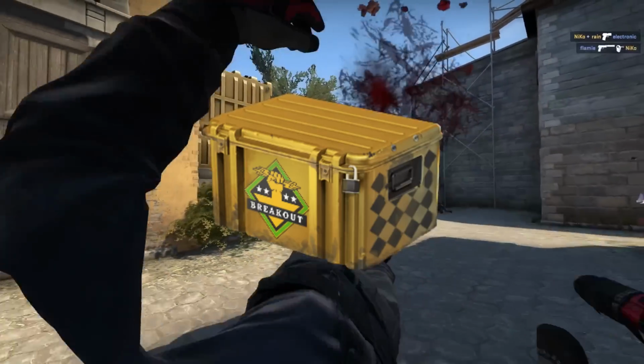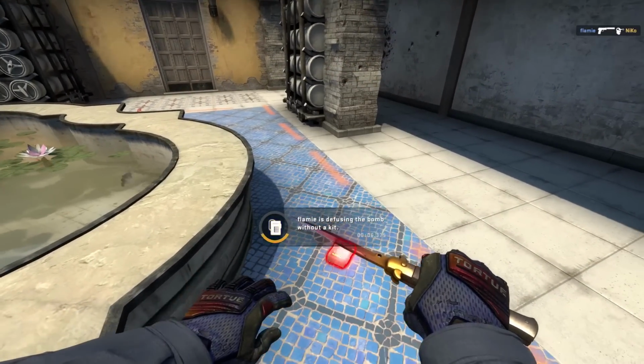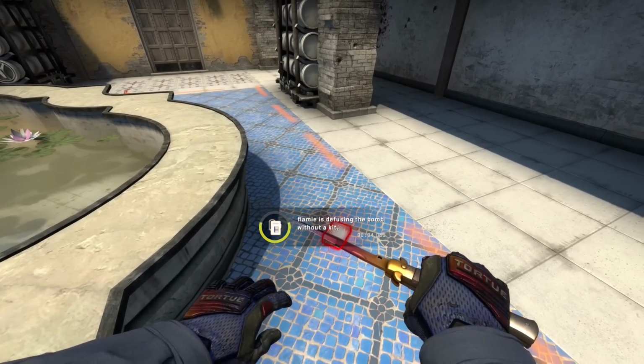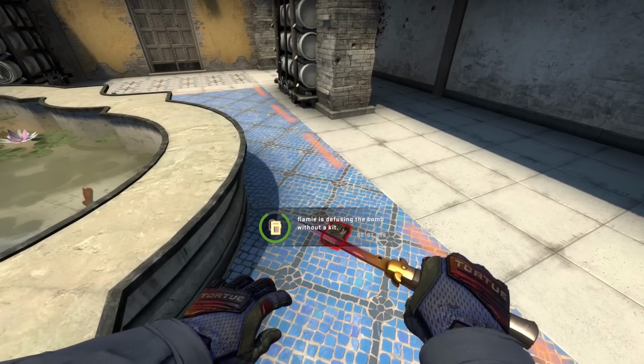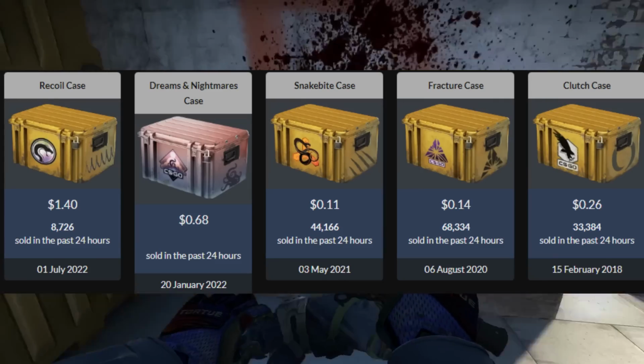A lot of cases are going to drop down in price, especially the ones that you're probably holding. If you're holding a ton of them for an investment purpose, so is everyone else. Those cases are going to be the most volatile and the most likely to drop, especially if you're holding active duty cases. This is the clutch case.